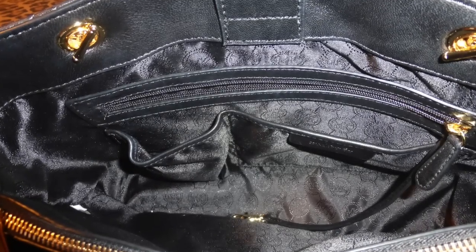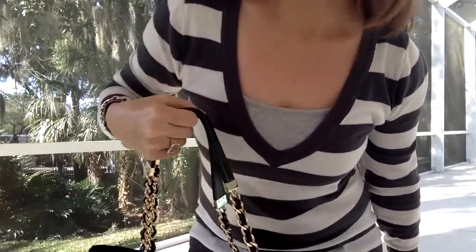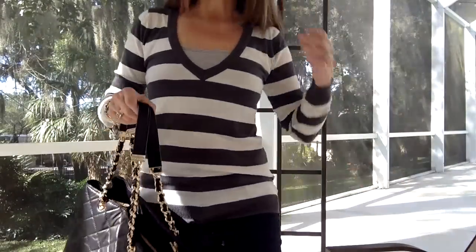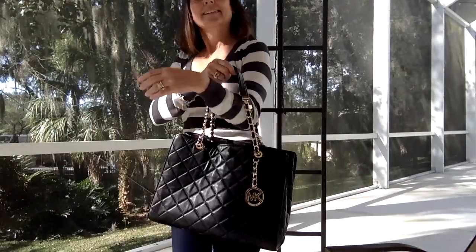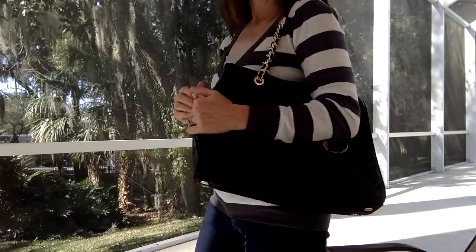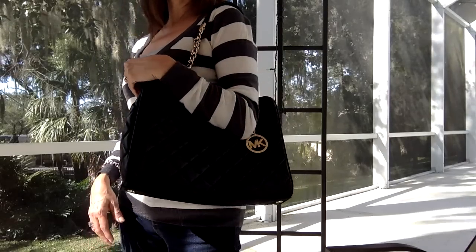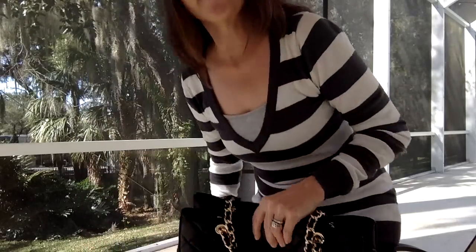I love it. Anyway, this is the bag. It has feet on the bottom. I don't know if you'll be able to see, but I'll try to show you how it looks on me. I'm 5'1", and it's just a really good size for me. Of course, there's nothing in it right now, but it squishes against your body really nicely, even when it's full. So I don't know if you could see anything just then.